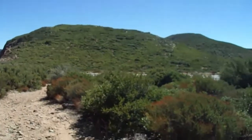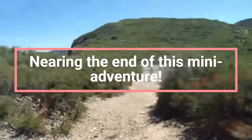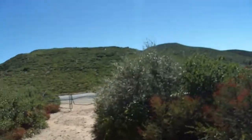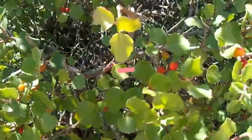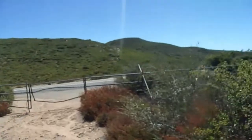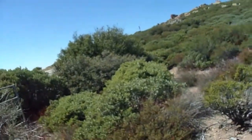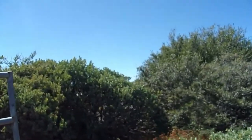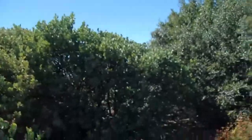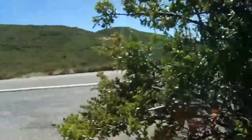Alright, so here's the gate. I guess there's a gate over here. No more vehicular traffic. Ooh, hollyleaf redberry, Rhamnus ilicifolia. Completely full, and its red fruit. Beautiful. Alright. Around the shrubs over here. I'm going to have to do one more small push of bushwhacking before I'm out of here. Not too much. Not too bad.